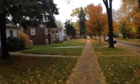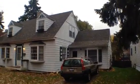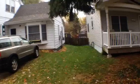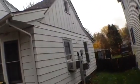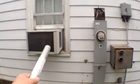Large lot on a nice street, many frame houses. This is the son's bedroom.